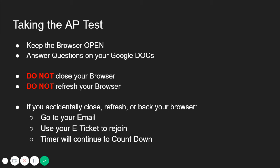While you are taking the AP test, it is very important that you do not touch the testing browser. Once the timer has started to tick, please leave the browser open and answer your questions on your separate Google document on the right side of the screen. Do not close your testing browser. Do not refresh your testing browser. If you do so, your test will be canceled or nullified.